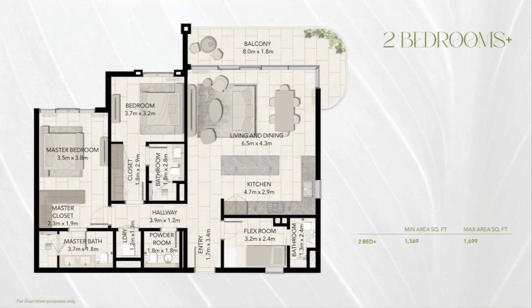So it could function either as a maid's room or become customized depending on the customer's need, which then could take shape as a kids' playroom or a study room or maybe even a small guest room.